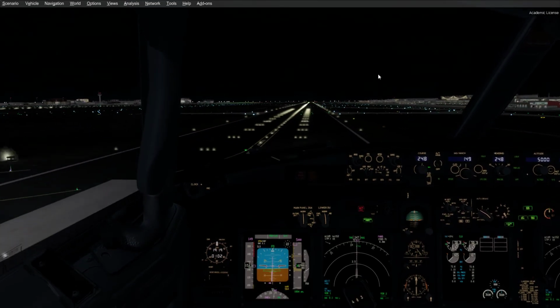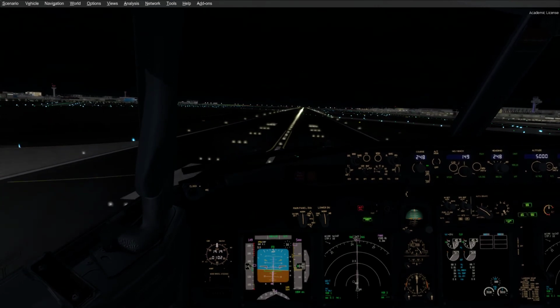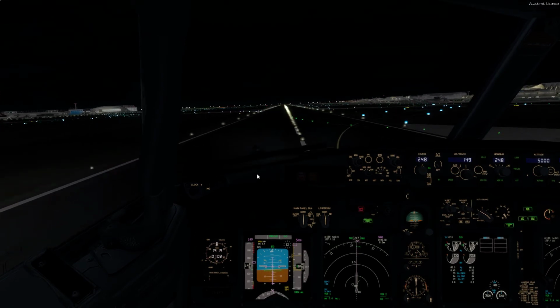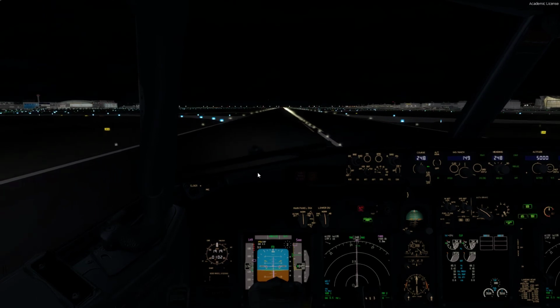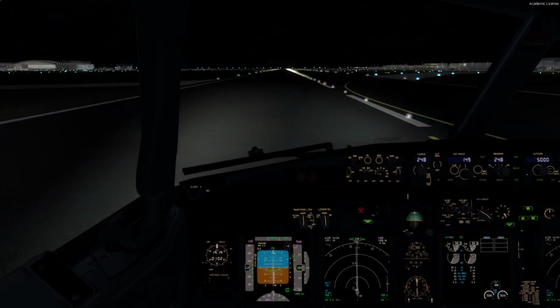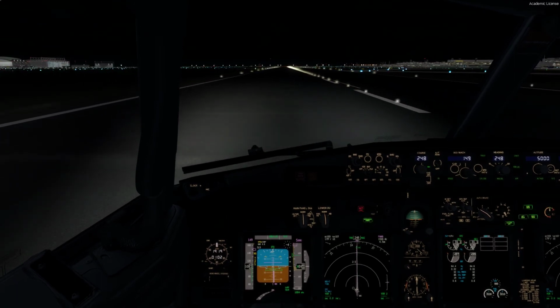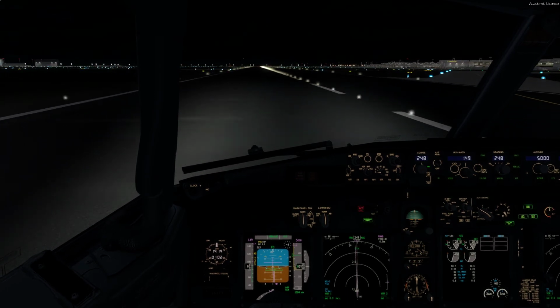Also throttles back on, and there's idle power. Just trying to get in the landing zone. I try not to do a floaty. Got a bit of right rudder on going on here. And beautiful. Now we are down. Slowly bring the nose down. Idle reverse. I think it's a bit more than idle reverse, to be honest with you.